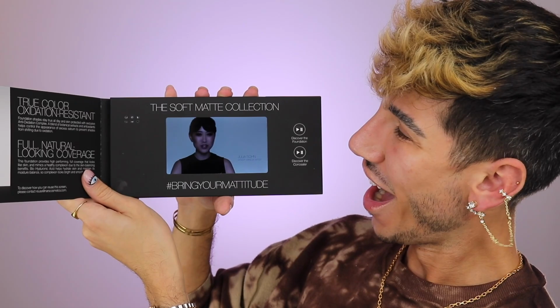Makeup shouldn't cover your skin. It should enhance your natural beauty.